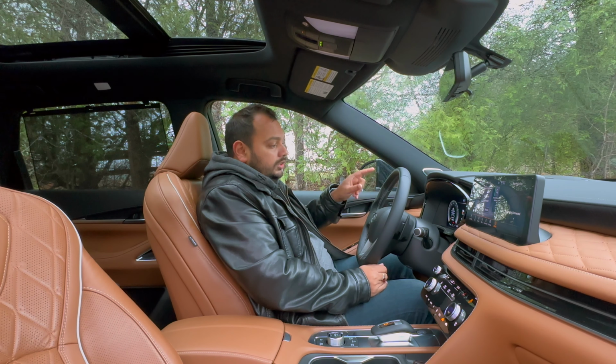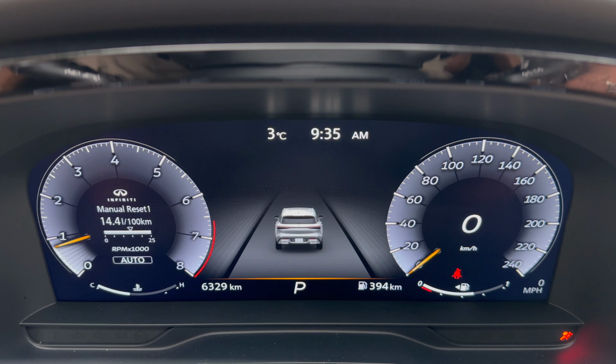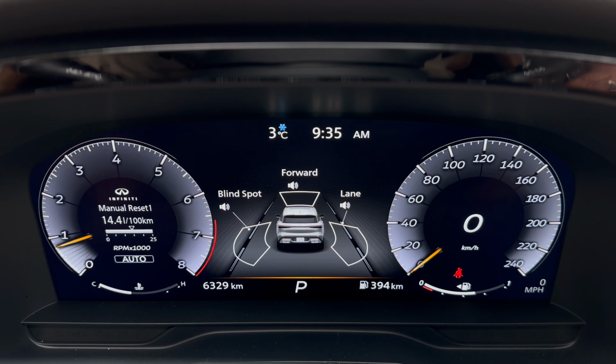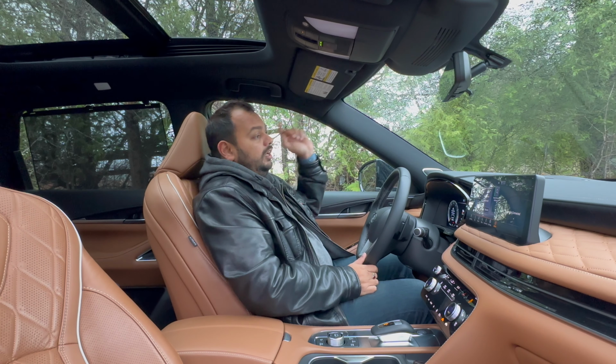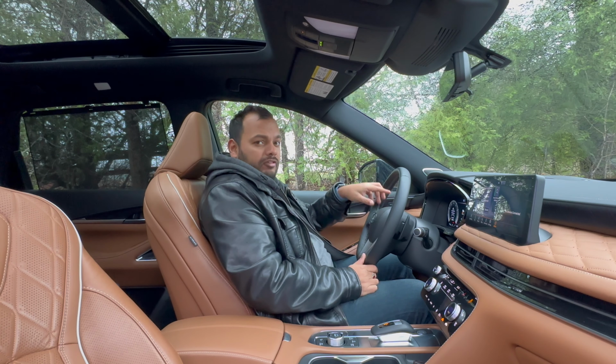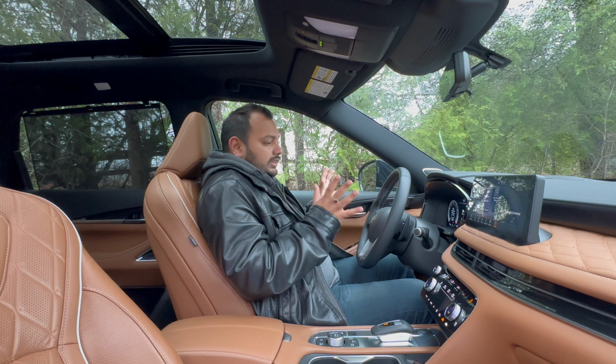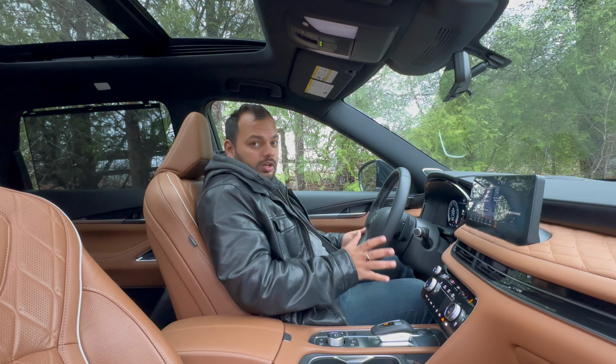You have an all digital gauge cluster as well, where you can change the view, but the other view I feel is too cluttered. I like these simple analog dials, which are very easy to read. You also have a heads-up display, which is very useful, so you don't have to look too often into the gauge cluster. What can I say? Overall, the ambience is very premium, very nice, and very worthy of the price tag.